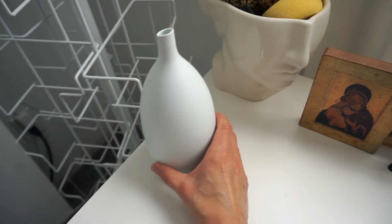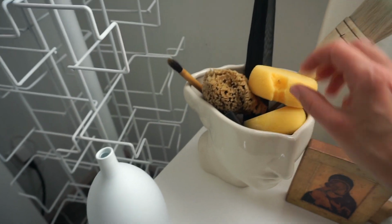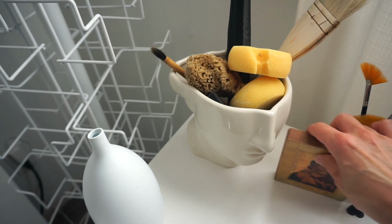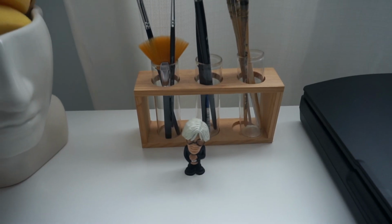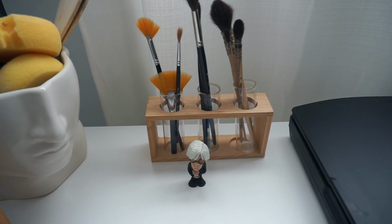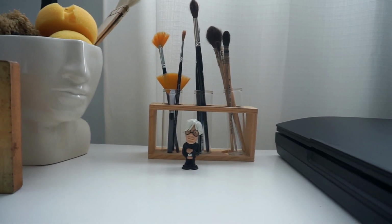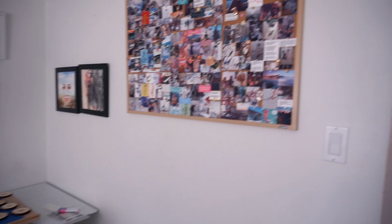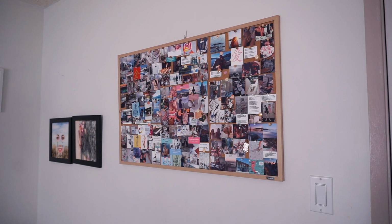Beside the rack, I have a drawer, and on the top I have a diffuser, and this vase in the shape of a hat where I keep my sponges and larger brushes. There's also a little Andy Warhol that I brought from one of the European museums, and also this little item from the dollar store where I store my brushes. On the wall here I have my vision board to stay on top of my goals.